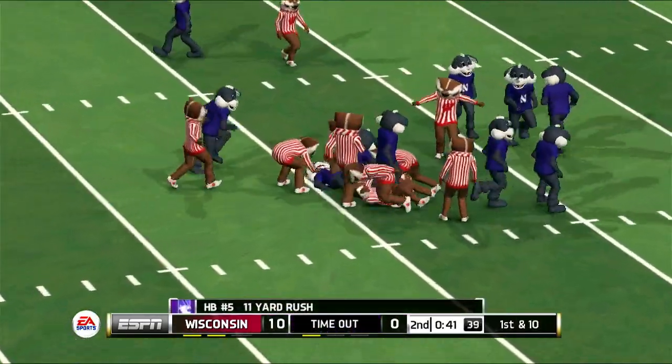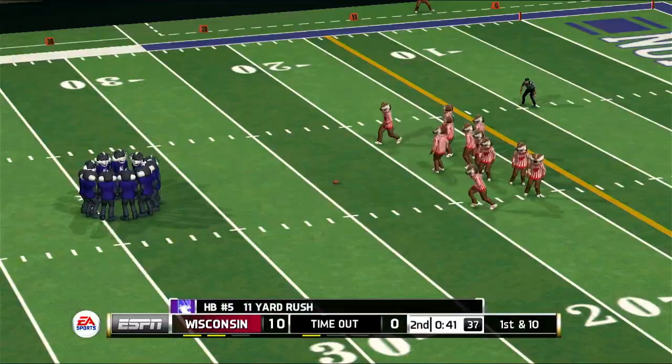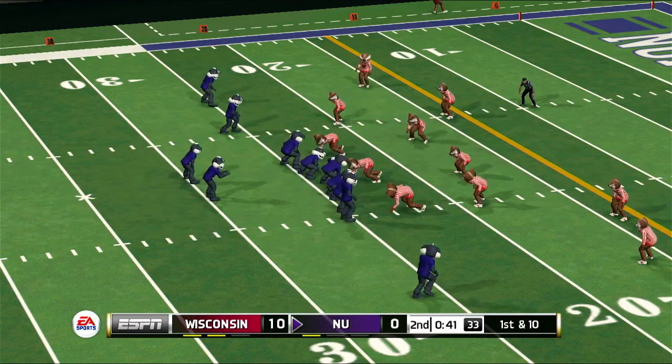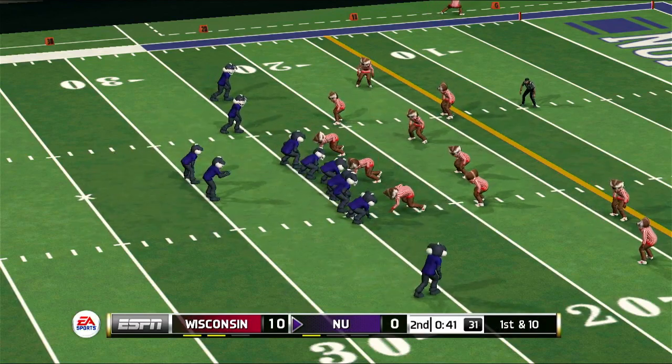Gets it to the 24. They're eating up a lot of field on this drive. I'm really impressed with their ball control. From the 24-yard line, it's first down.